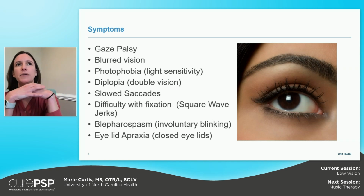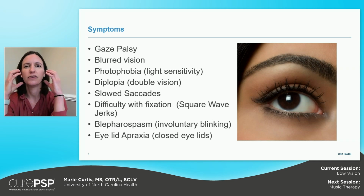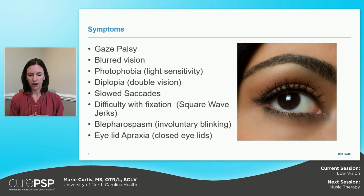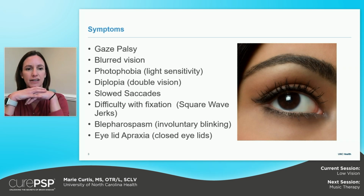And a lot of times we experience this due to the eye muscles not being able to work together. Just like when you are trying to coordinate the muscles in your legs to stand up and take that step, it may be difficult for your eye muscles to coordinate and work together. And that way each eye is taking in a different picture and giving it to your brain. And so you appear to have two images versus that one where your eyes work together and synchronize.